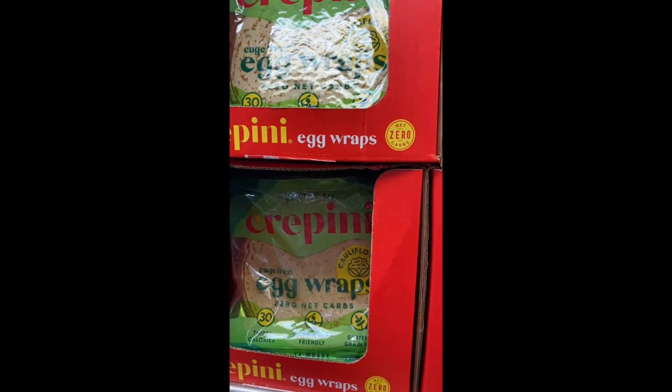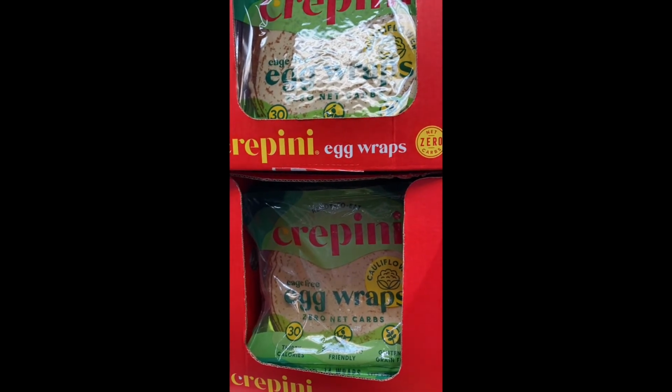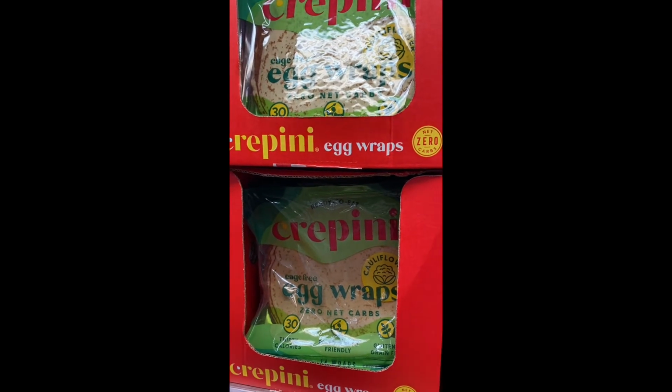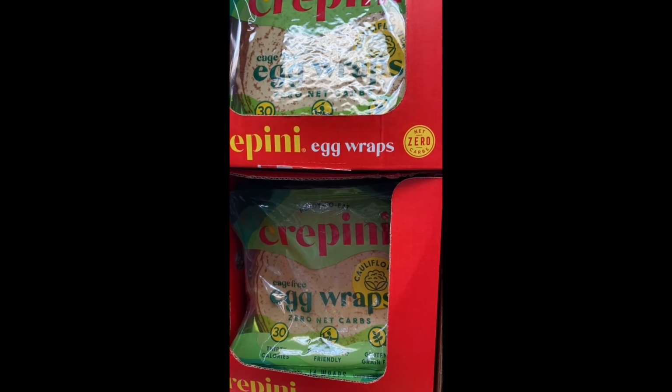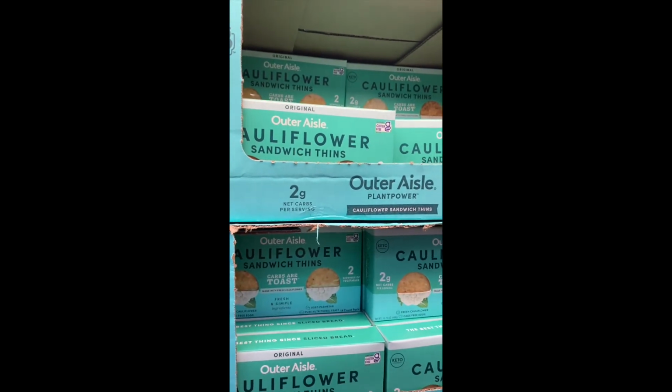You can spread like a cinnamon butter type thing on it, and then put it in the pan, put sugar, or not sugar, but a sweetener, and it turns into like a cinnamon roll type taste or a churro type taste for you. And then you got Outer Isle has these cauliflower sandwich thins. These are really tasty too.